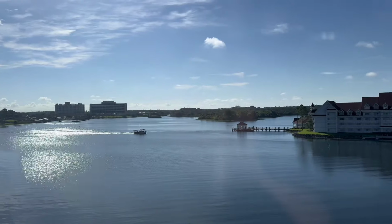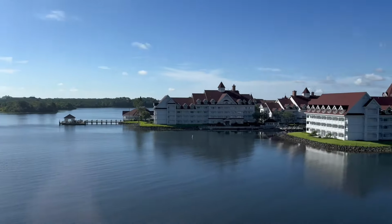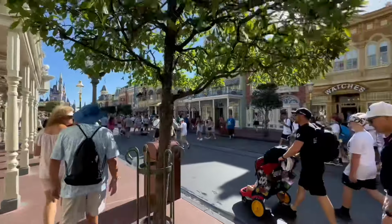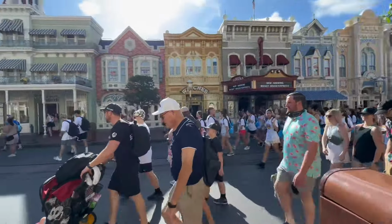The day is finally here. Tiana's Bayou Adventure is open and we're headed into Magic Kingdom to go ride this new attraction. I'm gonna be meeting Ron from Ron on the Go here in the park, and we got virtual queue group number 2.